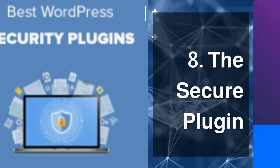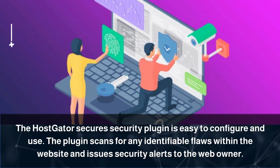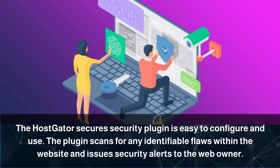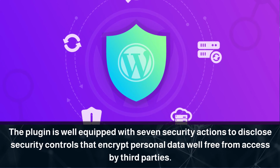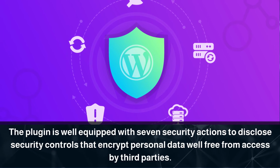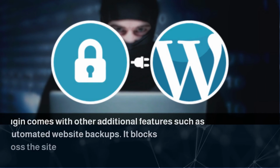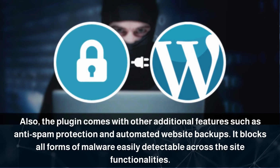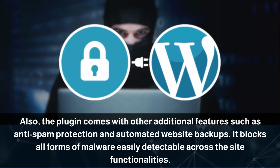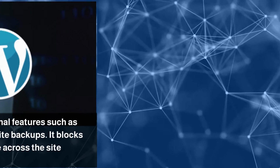The Secure plugin. The HostGator Secure Security plugin is easy to configure and use. The plugin scans for any identifiable flaws within the website and issues security alerts to the web owner. The plugin is well equipped with 7 security actions to disclose security controls that encrypt personal data well, free from access by third parties. Also, the plugin comes with other additional features such as anti-spam protection and automated website backups. It blocks all forms of malware easily detectable across the site functionalities.